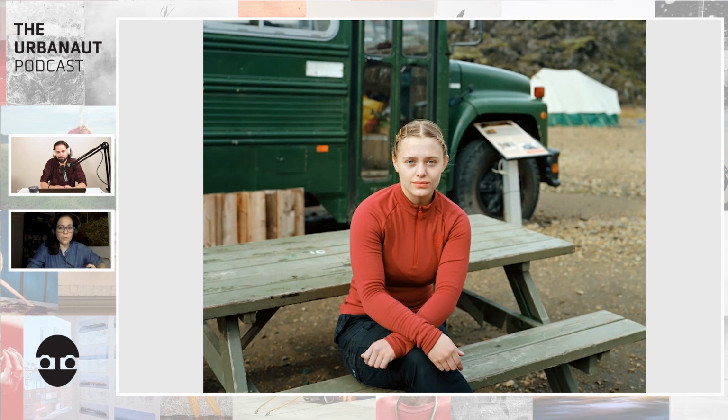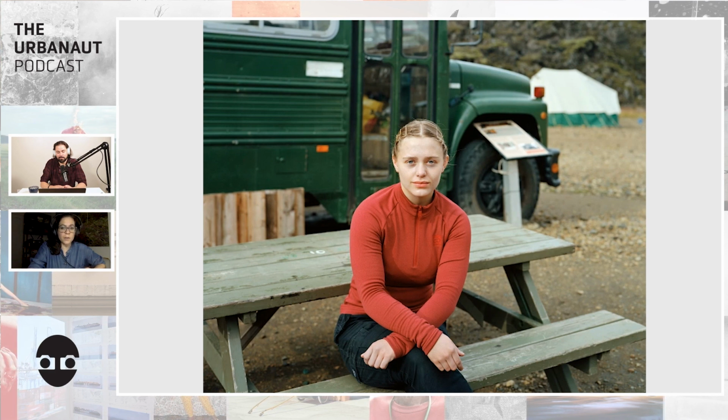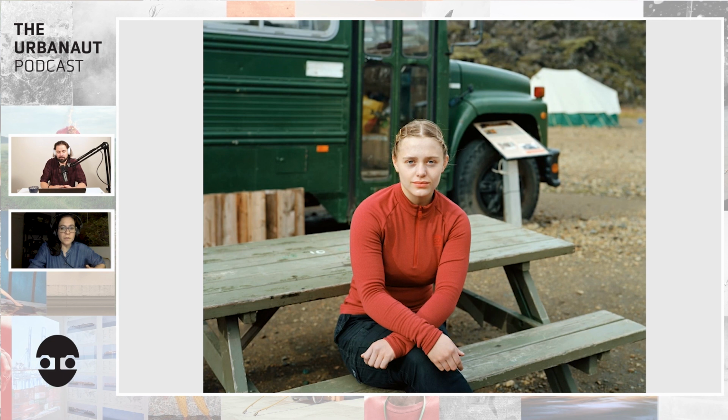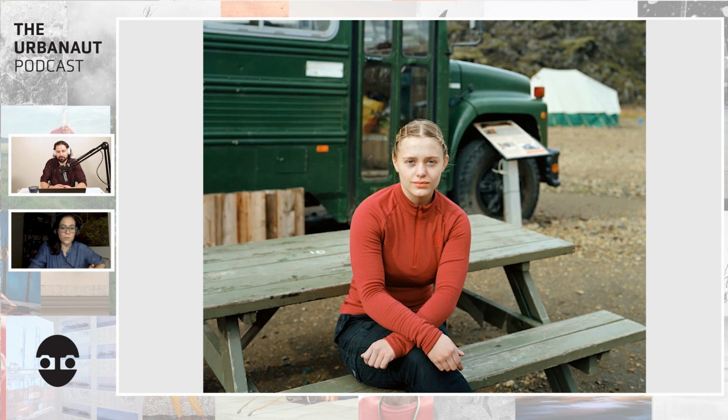So in this image, we're seeing a portrait of a woman. She's sitting down. She's looking straight into the camera. Behind her, we see some kind of school bus style truck or bus. It reminds us of a school bus, but it's not yellow, it's green. So there are some hints here of material culture, but we still don't know what's going on, where we are, who this person is. Are they tourists or are they somebody who works in the industry?